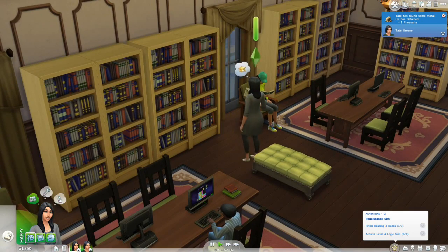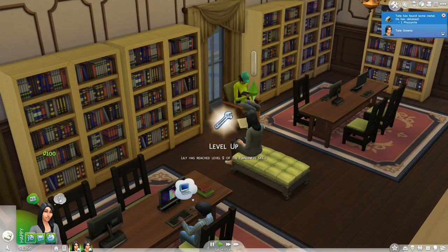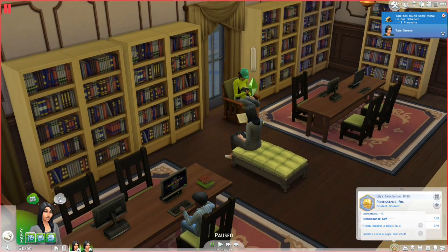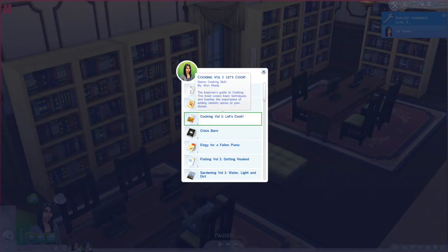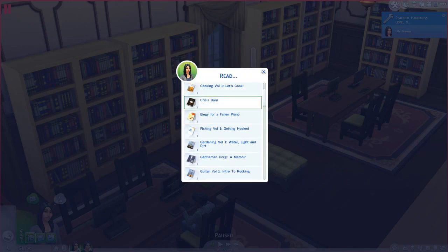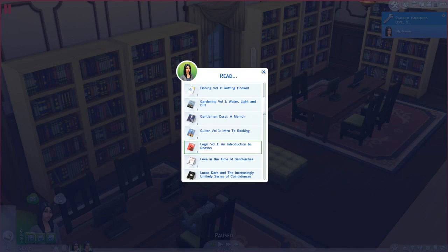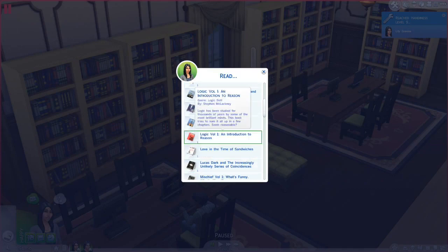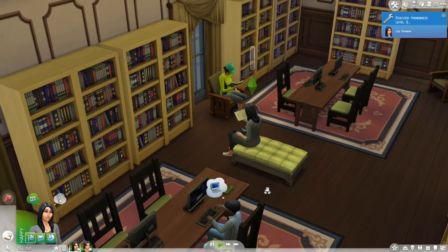There we go, see? Ooh, and Tate found a new rock thing. Oh, very exciting. There you go, Lily. Isn't that better? Does that count as a book you finished reading? It does. All right, so then let's have her read. I love how she's perched on the edge of that little ottoman. Crisis barn, fallen piano, gardening, gentleman corgi. Let's do logic, an introduction to reason, which is actually a book she has at home.